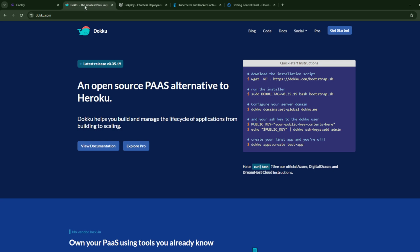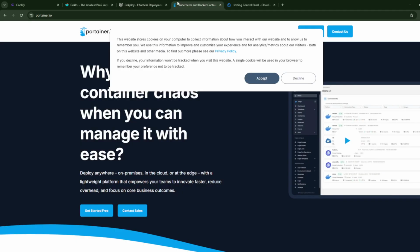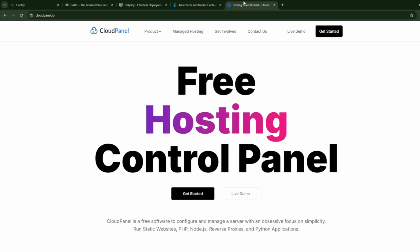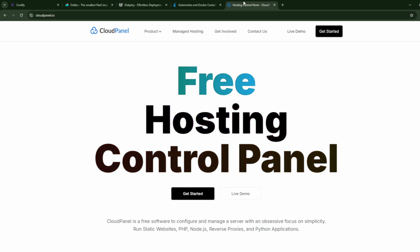And Dokku on the other hand is the simplest self-hosted PaaS based on Docker and Git push. And Dokploy is an open source Heroku-like PaaS with a focus on simplicity and security. And Portainer, on the other hand, is a GUI for managing Docker containers and Swarm, Kubernetes, and a lot more. And finally, Cloudpanel is a free server control panel for PHP apps and services.